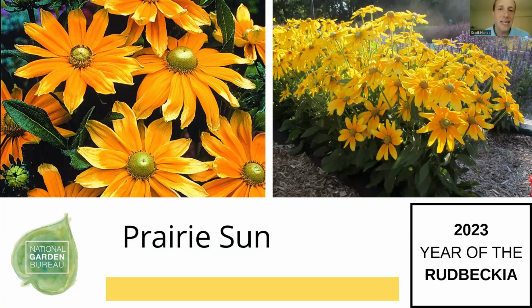Okay, so Prairie Sun from Benary, another Rudbeckia hirta variety. This is really a classic one for cut flowers. You can see the tall flower stems and the giant flowers. I started off this presentation talking about Amarillo Gold. Amarillo Gold is like the little brother to Prairie Sun. It's much shorter, but still has that same type of flower. Prairie Sun is the giant one that's great for cut flowers and is really going to get much taller in the garden. This was the original that Amarillo Gold was based off of.